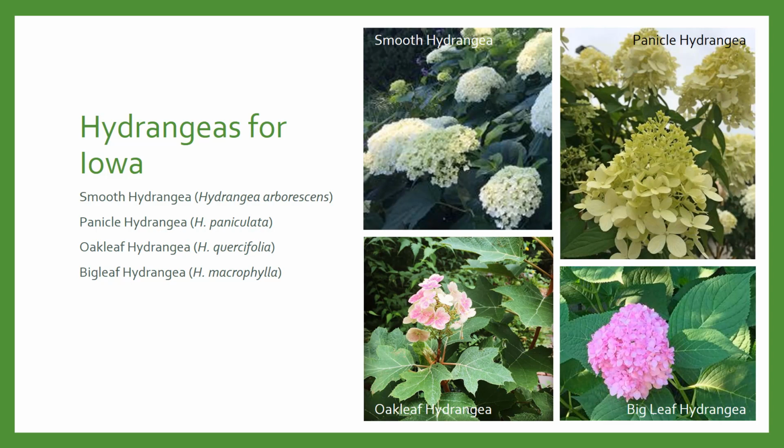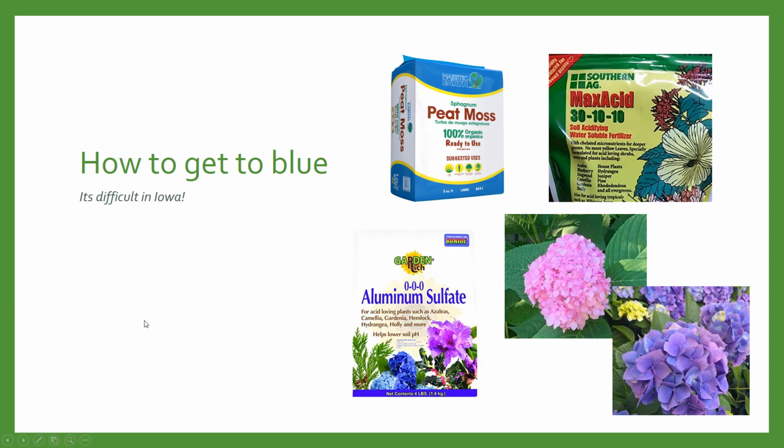Finally, the big leaf hydrangea is sometimes grown in Iowa. This Asian native, native to Japan, does change color based on the pH of the soil, and that is the hydrangea that you can potentially turn blue. This one, much like the oak leaf hydrangea, blooms on last year's growth, and that will be important to think about as we get further into this discussion. So, if you don't have a big leaf hydrangea, you cannot turn it blue, and that's where this question ends.